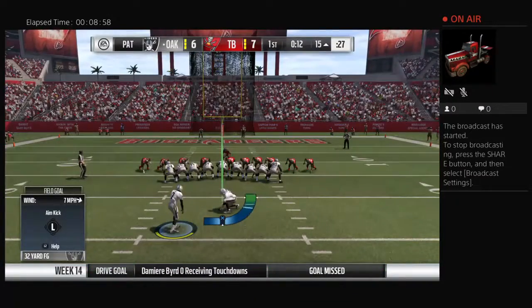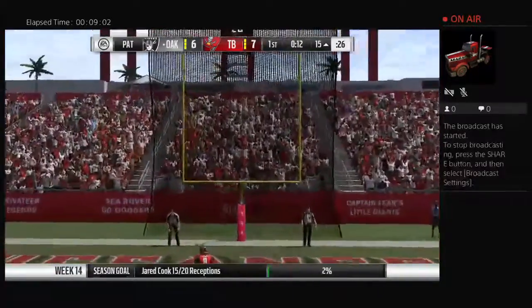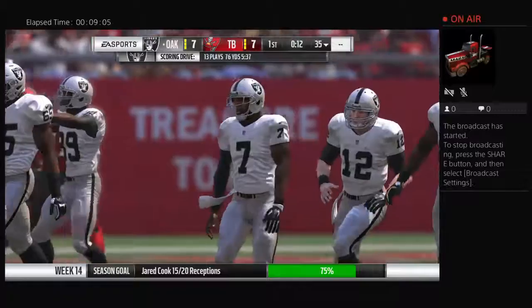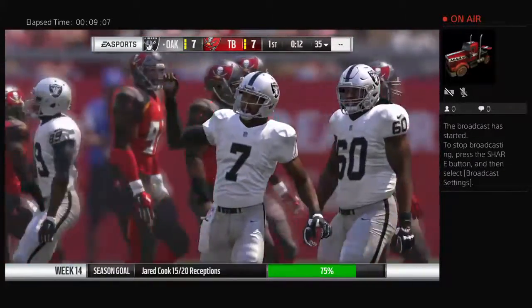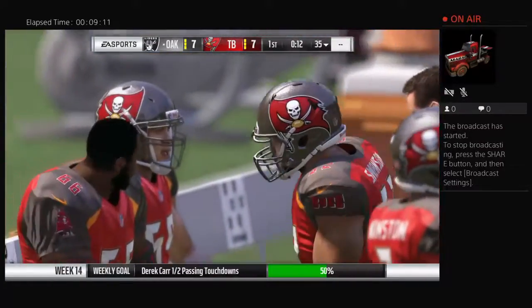Boy, it's nice to have that big, reliable target you can go to each and every time. A lot of people see that position as a fallback. Throw it to them when all else fails. Not at all. This guy can make plays, and that's exactly what he just did.